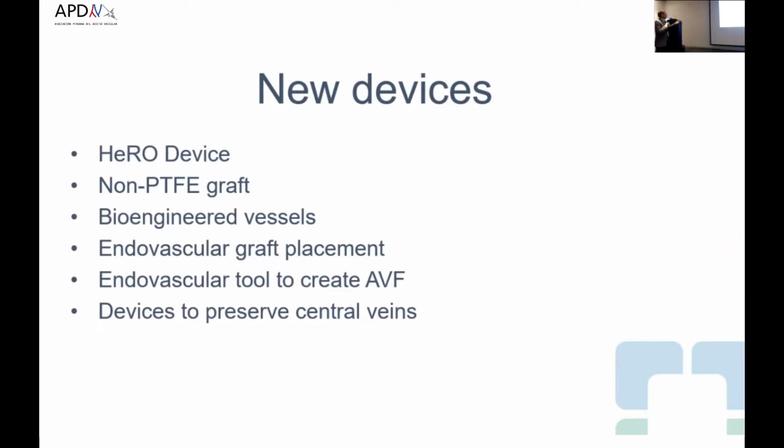So the devices that are now currently in the pipeline, some of them have been around for about 4 or 5 years with some clinical data, and the others are very much in the early stage. They've just finished their first phase 2 clinical trials, and we hope to see some positive results in the next few years. The HERO device has been discussed extensively in this meeting.